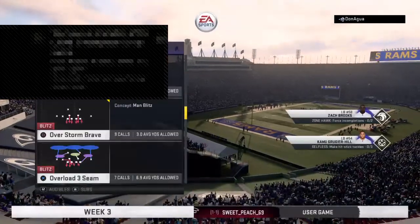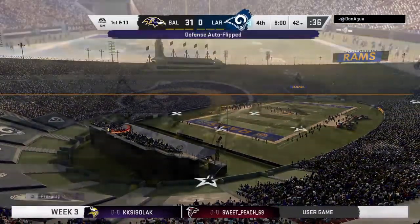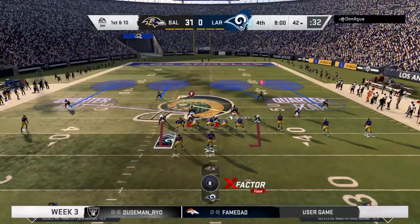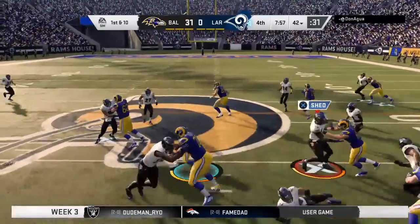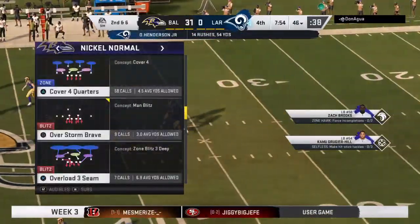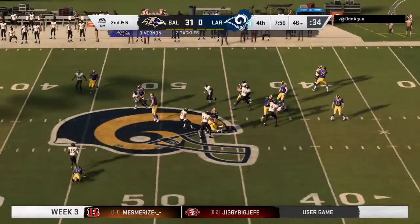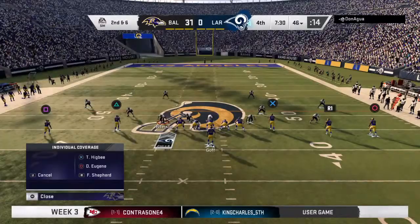Back now in Los Angeles. And this is a blowout so far as we get set for the 4th quarter. A very one-sided affair. On 1st down, Henderson. And he'll take this for about 4 up to the 46-yard line. I call that play a success. A nice inside run sets up a very manageable 2nd down. A very solid gain on that play.